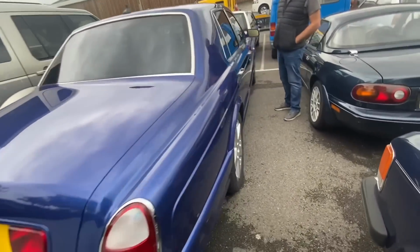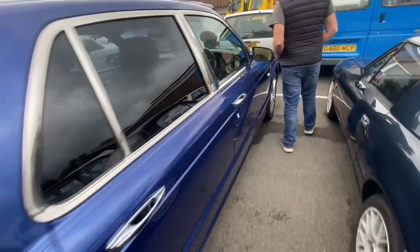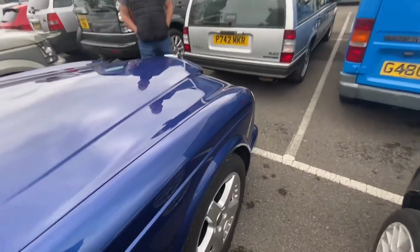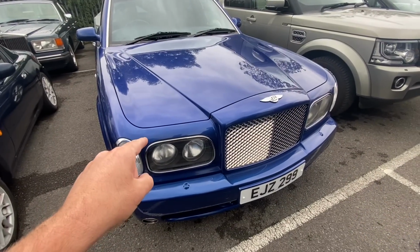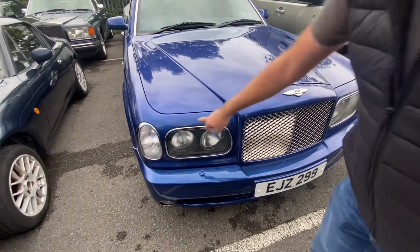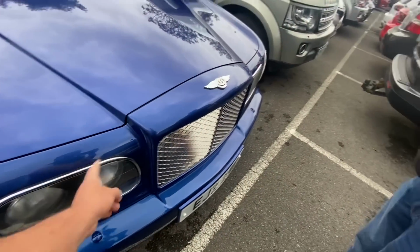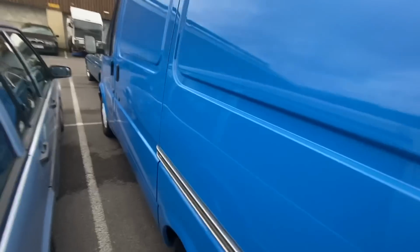Bentley Arnage. There's no EJZ 299. Same car, isn't it? I'm just looking for the label to see if it's a Mulliner. Suits it, yeah. The one we had was a Mulliner. This is an older shape with the big headlights and the separate side repeaters. Our one had twin headlights, didn't it? That's obviously been restored, but it's quite cool, isn't it?